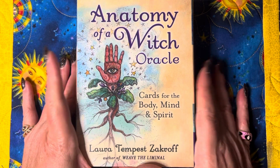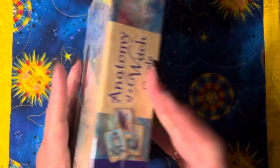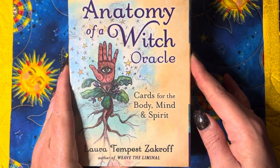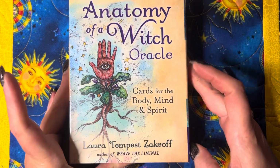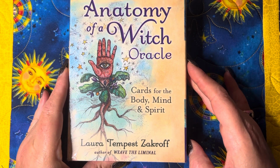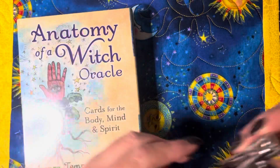And today, I have some exciting mail. I took it out of the package, but I haven't opened it yet. And this is Anatomy of a Witch Oracle, Cards for Body, Mind, and Spirit by Laura Tempest Zakroff. So let's get right in.